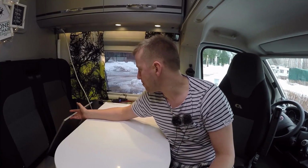So we have been using the sock system for a while and we have been pleased with it. So the thief's day, if he wants to come inside, is hard, and maybe he continues to the next motorhome.